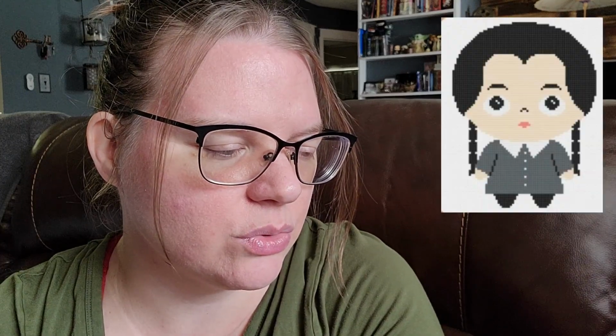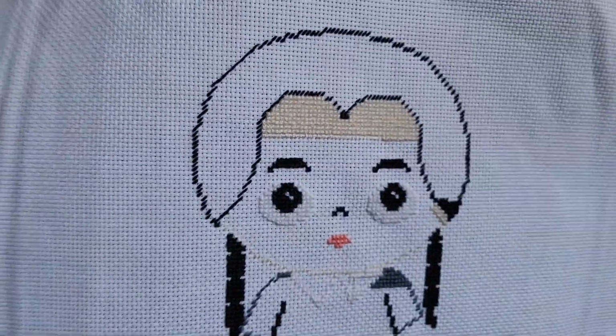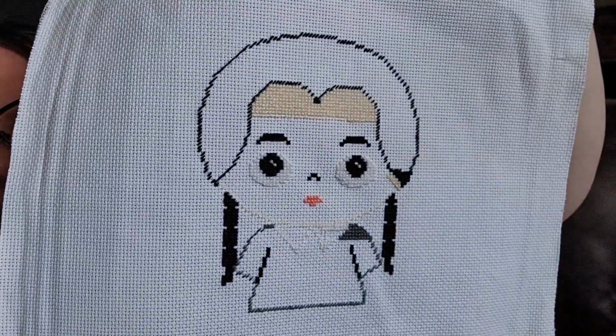And then I started on this one. It's from Sokol Stitch, and I don't know if she's still on Etsy or not, but that's where I initially got the pattern. I got 1,115 stitches in on this 18 count Aida.